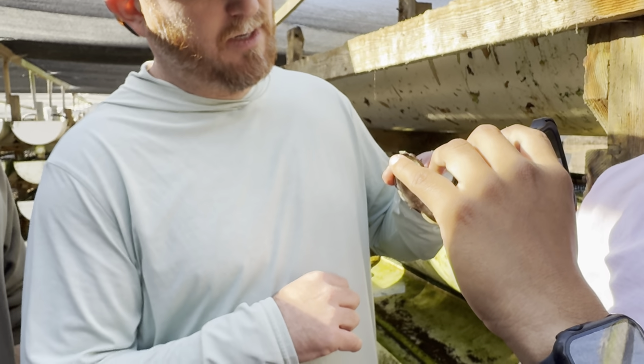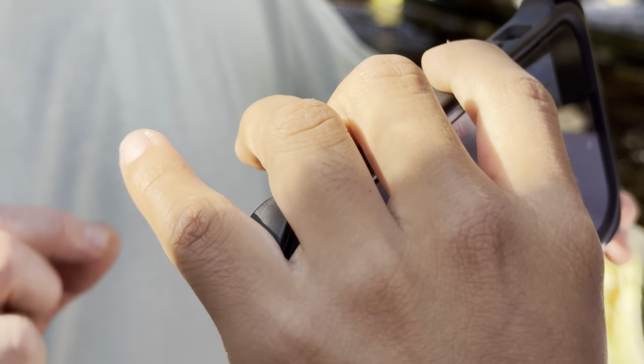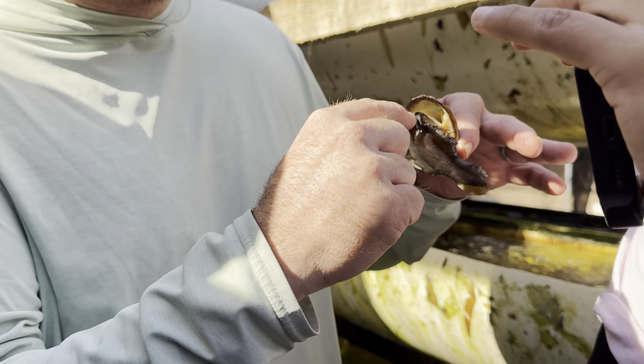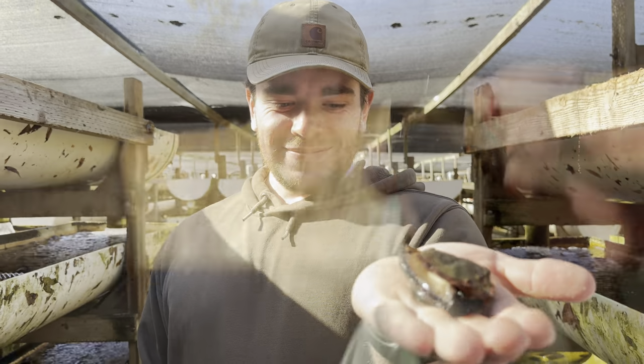Imagine this is like a little mustache, and if they drop down a little bit more, you'll see their two little eyeballs. You can actually see an eyeball right there, and right there. Can they detach from the shell, or is the shell part of them?